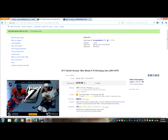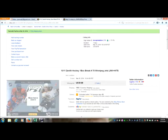NE931-79075. Here is the final auction, the Winnipeg Jets, which ended March 20th at 16:54 Pacific and was won by Terrapin Station.